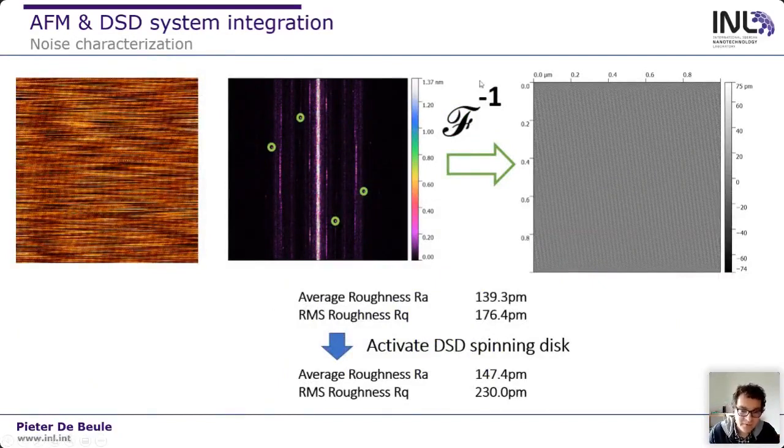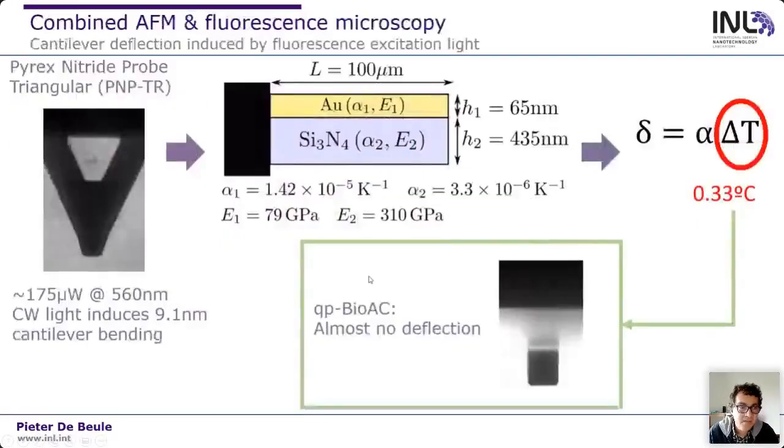So when we do a scan with the DSD on and off, we can reduce the noise induced by the DSD to these 4 peaks here that you see, corresponding to a noise peak level of 75 picometers.